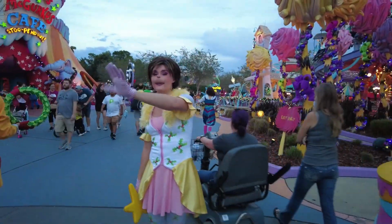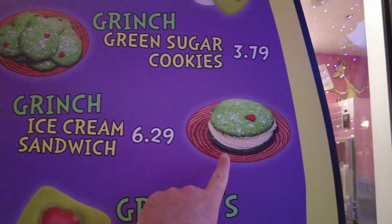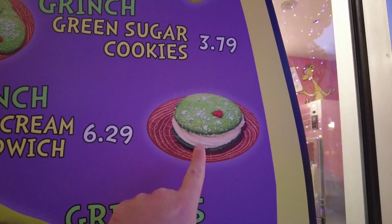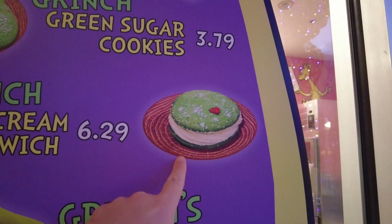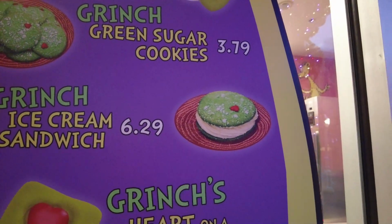Bye, happy Hula Days! This is what I wanted to get. It's the Grinch ice cream sandwich. I had it last year and I was hoping it was something that was carried year round, just maybe not in the Grinch shape or color, but it was so good and I really, really want to get it again. So we're gonna get it.